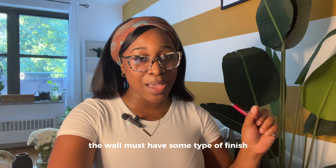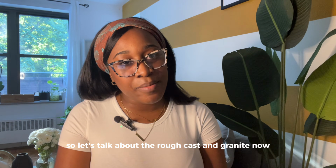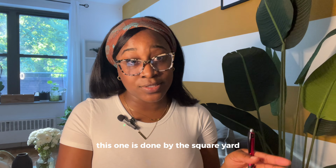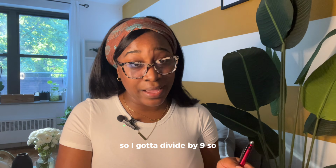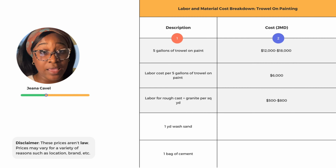So remember when I told you, in order to do this, the wall must have some type of finish. So we're gonna go with the most basic finish. Okay? See if I left anything out, let me know. So let's talk about the rough cast and granite now. This one is done by the square yard, so I have to divide by 9. The price for rough cast and granite is about $500 to $800 per square yard. Again, this is not law. This is just what the men I use charge. So you can't say it's too expensive, it's too cheap, whatever.